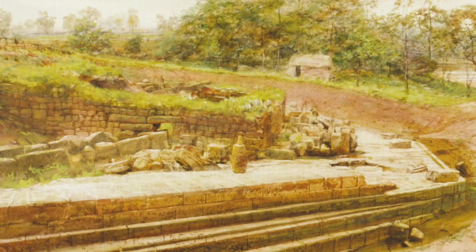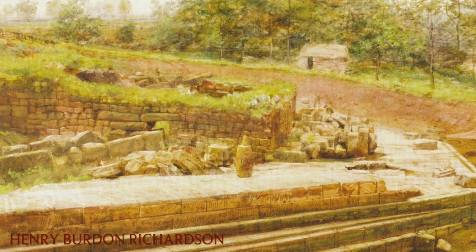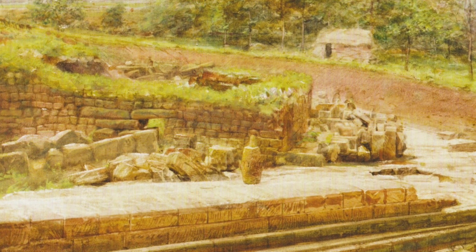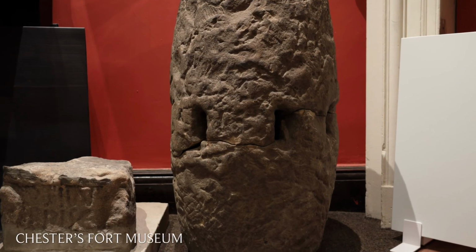This watercolour by H.B. Richardson, painted in the 1860s, now in Tyne and Wear Museums, shows the excavation. The stone barrel-shaped object in the middle of the watercolour is now in Chester's Museum and may have been a capstan used to wind a crane.